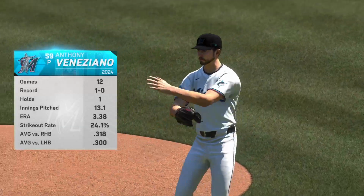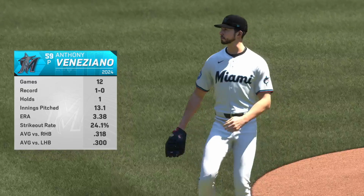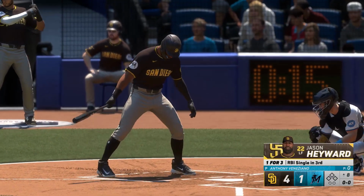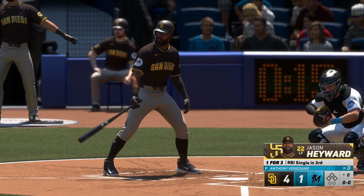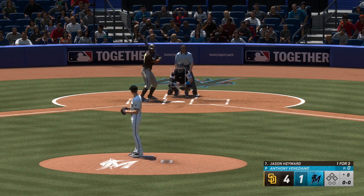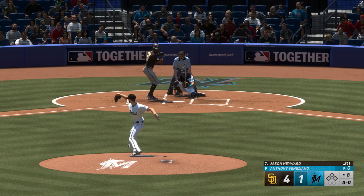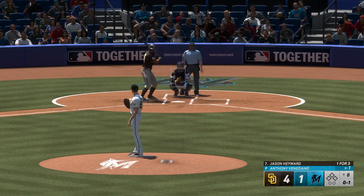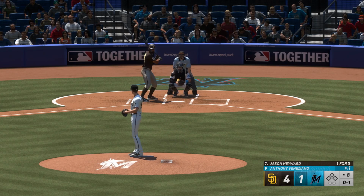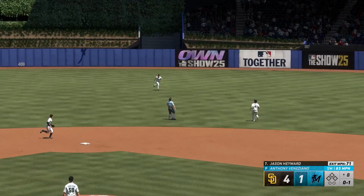Now pitching for... Welcome back, Marlins, and a new arm on the mound to start the 8th. Number 59, Anthony Veneziano. Here's the left fielder, Jason Hayward. Leading off for San Diego, the left fielder, number 22, Jason Hayward. And a swing and a miss. There's that slider. Well, on paper, it's favorable to have a fairly quick inning here with 2 of the 3 hitters he's set to face batting from the left side, same side he throws from.